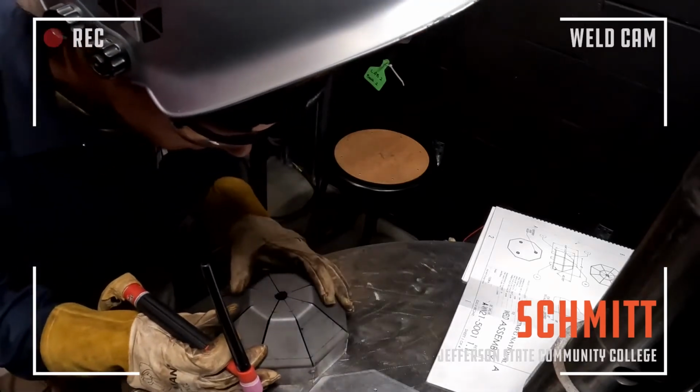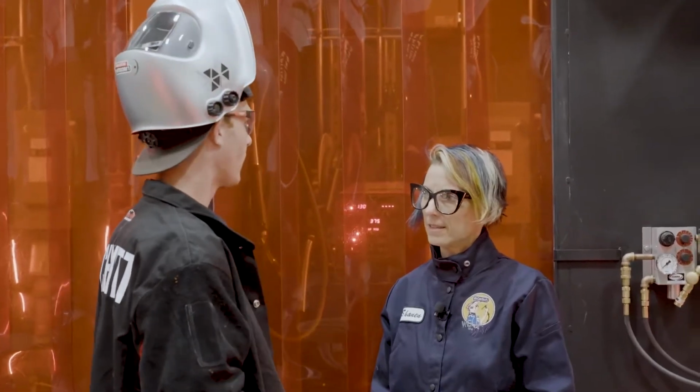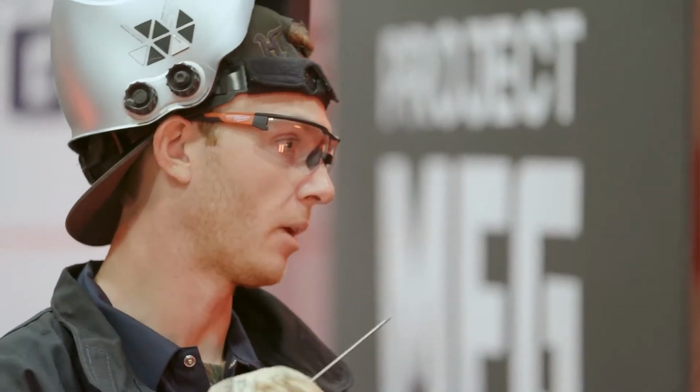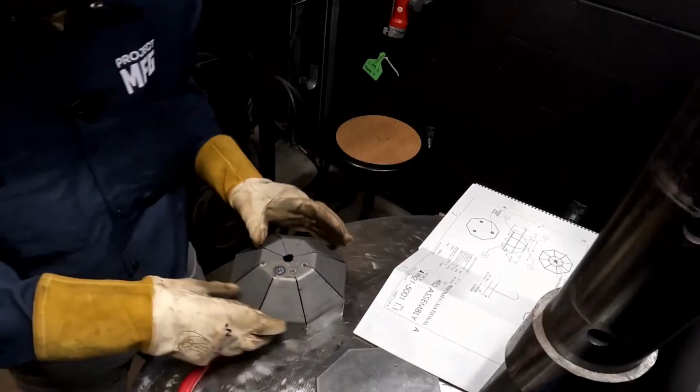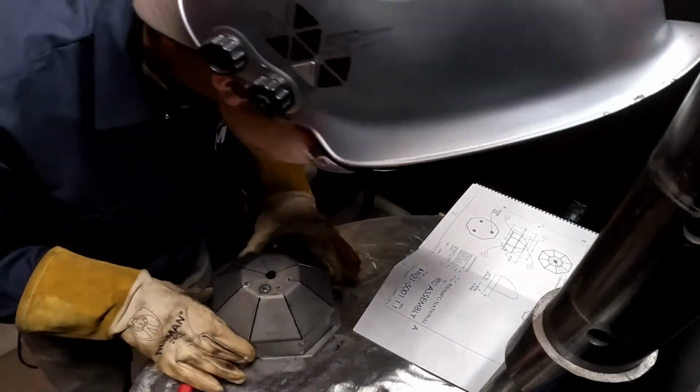It's definitely a lot more than what I thought though. Just putting it together, figuring out which pieces I need to put on first, especially that top piece. I didn't know if I should weld them all first, grind down, and then put that thing on the top, or just put it on the top and try and weld to it.